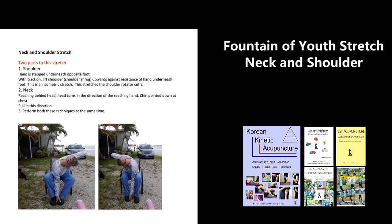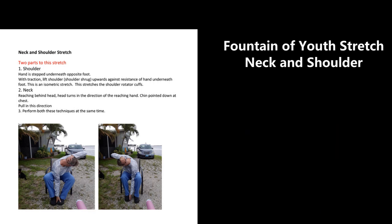In picture 2, you'll see my right hand is placed behind my head, and my head is turned in the direction of that pulling hand, chin tucked to the chest. So, neck: reaching behind the head, turn in the direction of the reaching hand, chin pointed down at the chest. Pull in this direction. Perform both these shoulder techniques and the neck pull at the same time. So this is a self-stretch for the neck and shoulder, supraspinatus and the rotator cuff muscles. Should feel pretty good. You can try this out on yourself before trying it out on your patients.